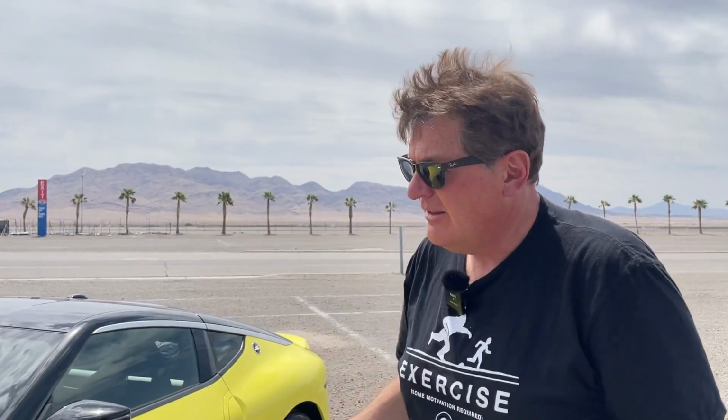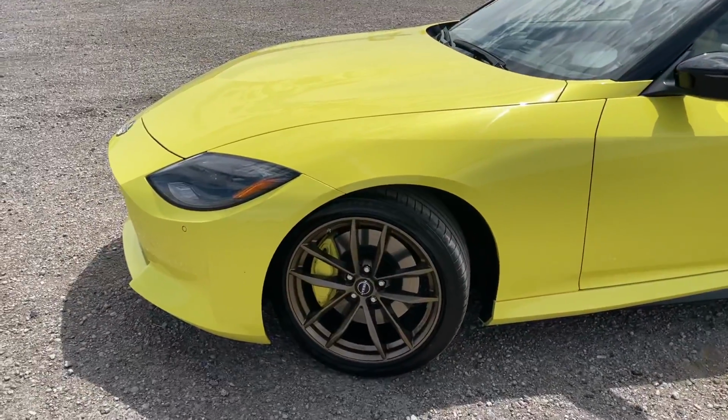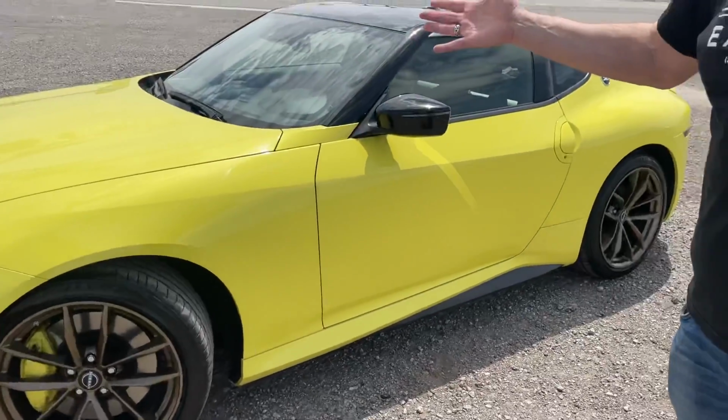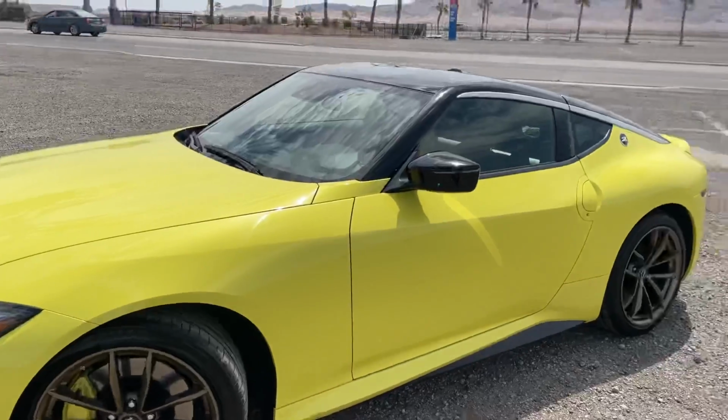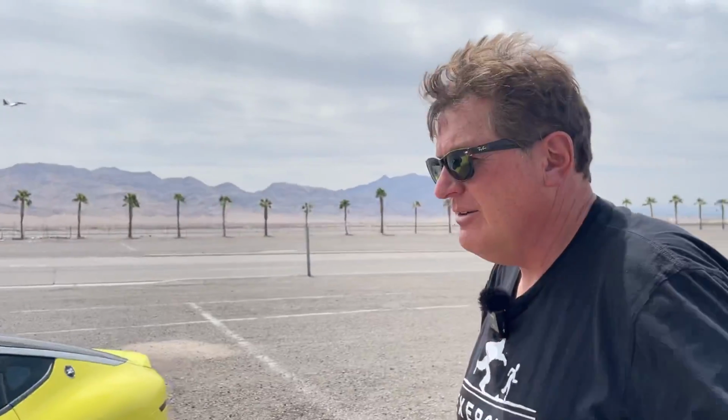Now, will the American Z start at that? My guess is that it's probably going to start a little bit less than that, just because Nissan wants to bring back the affordable sports car, which is all well and good until you get to the fact that dealers will mark these up. There will be a market adjustment, and will that be 5, 10, 20,000? I don't know. But it's already tugging at my heartstrings.